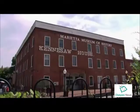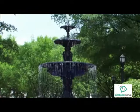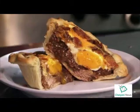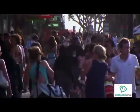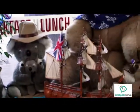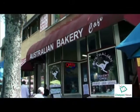Our pot pie pilgrimage heads back to Marietta, Georgia. This little town is a true pot pie paradise. And here you can get a classic from halfway around the world, the Aussie meat pie. You can find them on nearly every street corner down under, as ravenous Aussies eat over 500 million a year. But here in Georgia, there's only one place to get them. Say good day to the Australian Bakery Cafe.